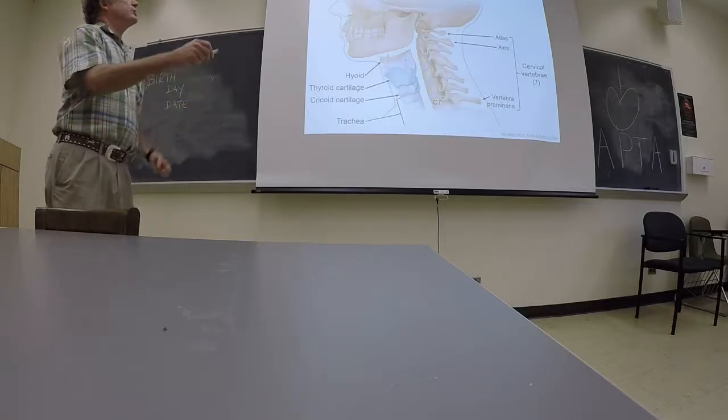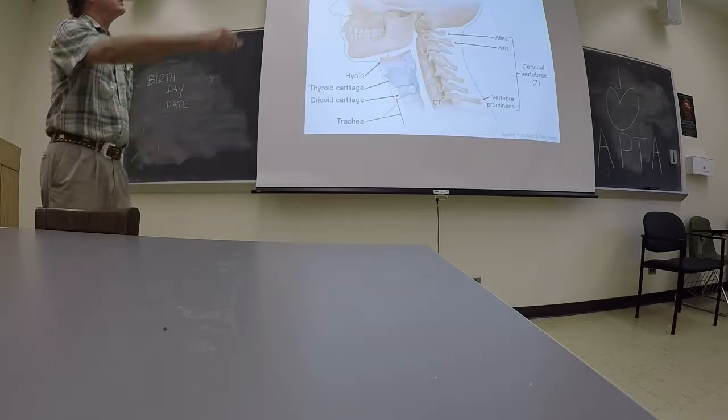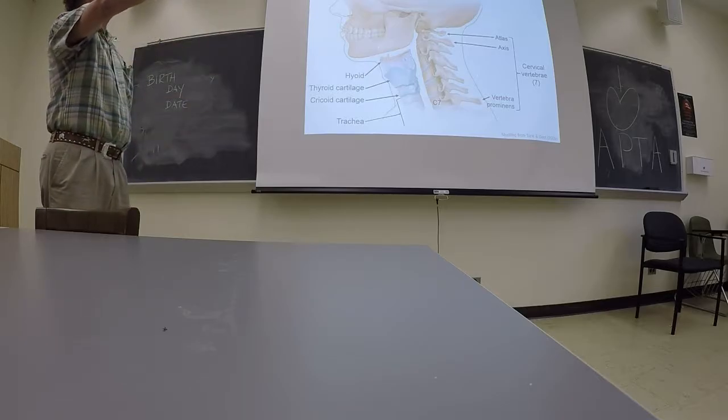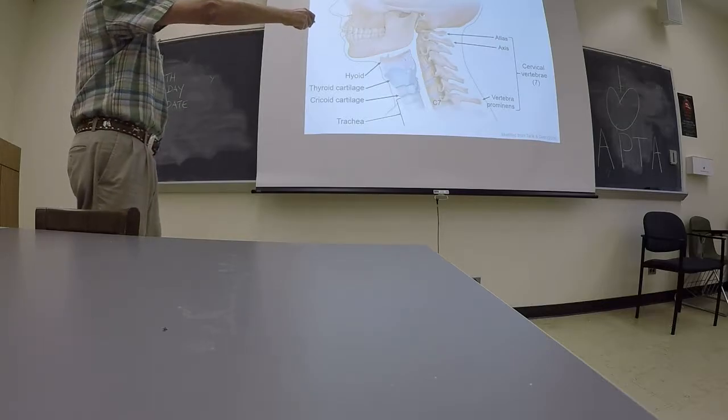Okay. So let's just remind ourselves where we are and what kind of features we're dealing with. This is the area, the side of the neck here. So you've got a skull with a zygomatic arch and a nuchal region back there. And what's this thing right here?